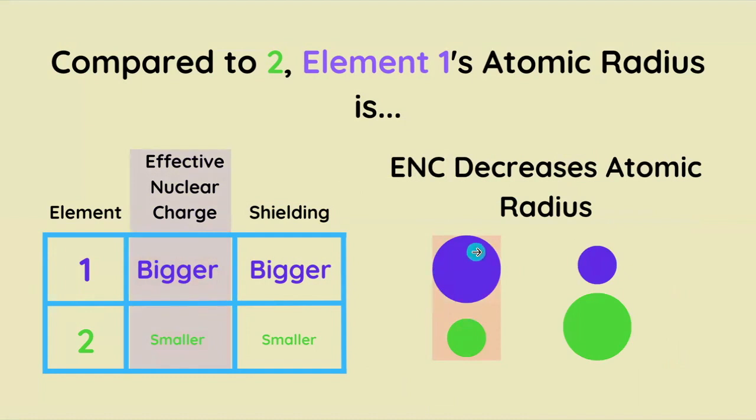Effective nuclear charge, on the other hand, decreases atomic radius. So the fact that element 1 experiences more effective nuclear charge than element 2 is evidence that 1 is smaller than 2.